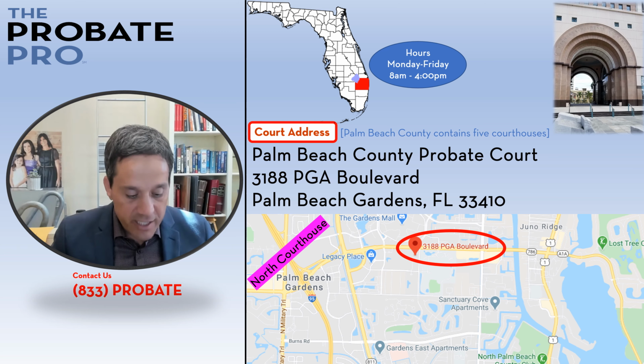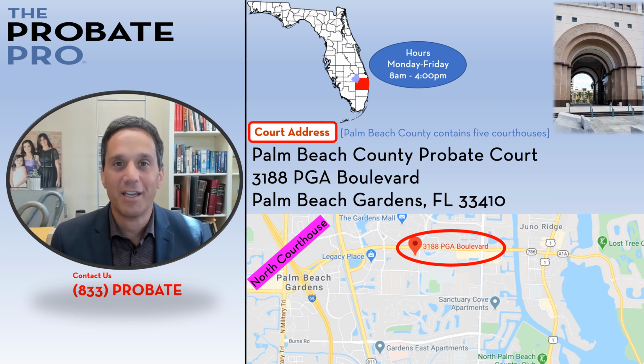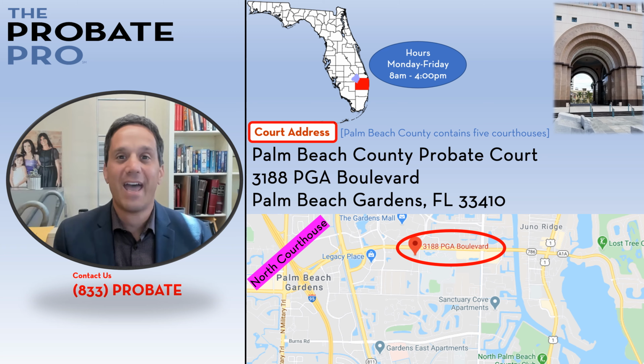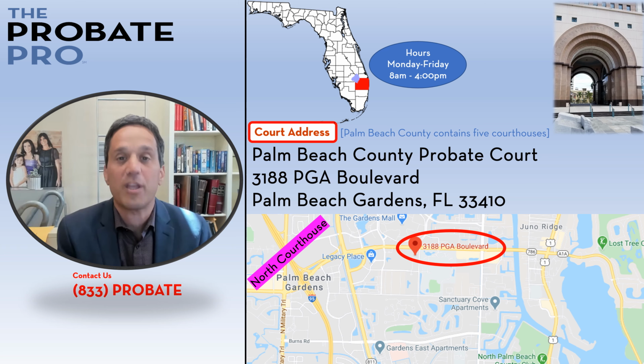Now, with any courthouse, you should expect there to be a secured facility. Understand that to give yourself plenty of time to travel to the courthouse, park, make your way through security, take a deep breath as you enter in so you can find your courtroom or the filing clerk. So plan ahead, be prepared, and make sure that you understand which location is the right location for your particular probate matter.